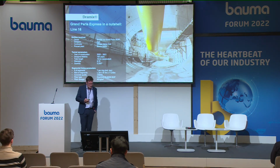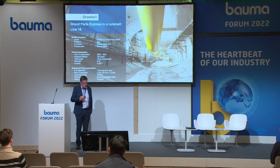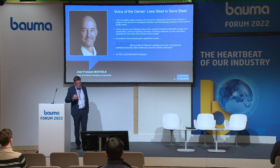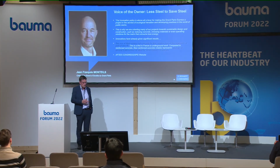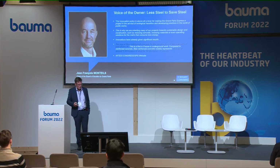Design life is 100 years, and this project has been very well documented. We did a big testing program to confirm the solution. The owner, Grand Paris, was really active in pushing for innovative solutions and low carbon lining, and supported the idea of using fiber reinforced concrete only instead of rebars. Doing that saves about 5,000 tons of steel for 10 kilometers of tunnel.